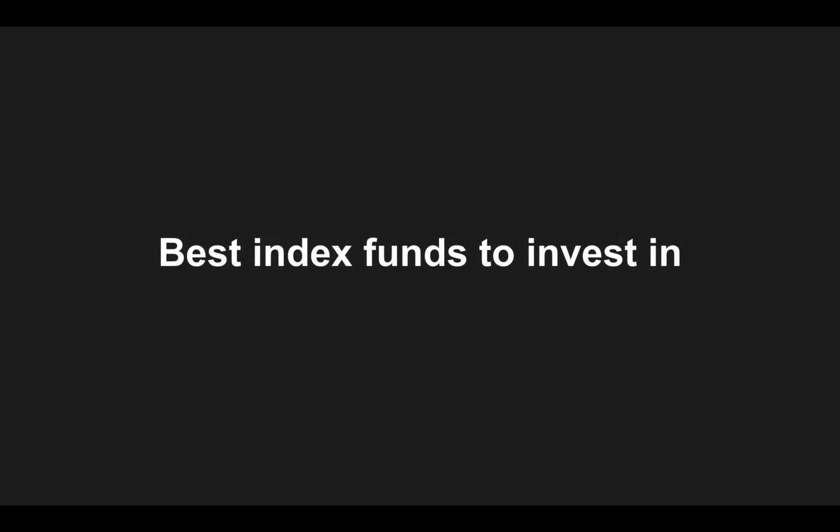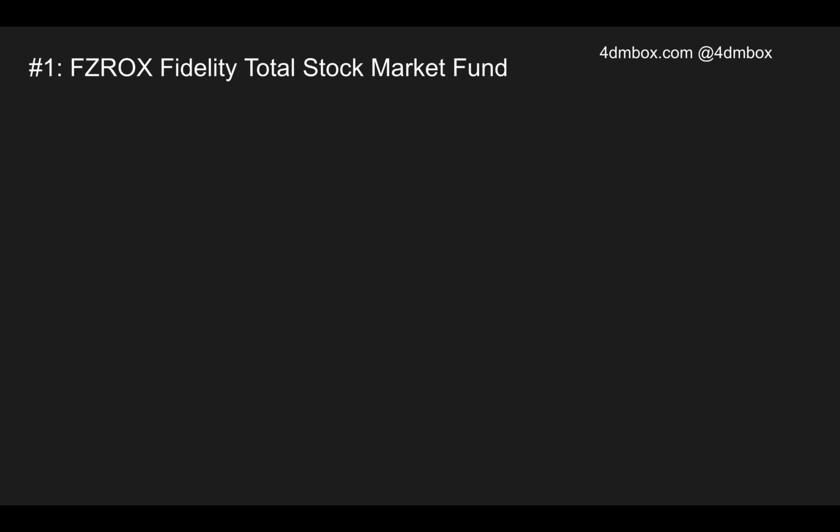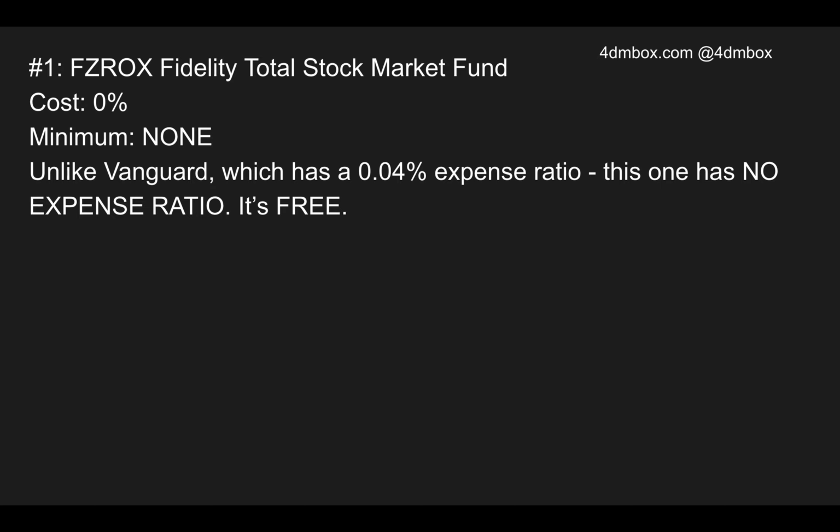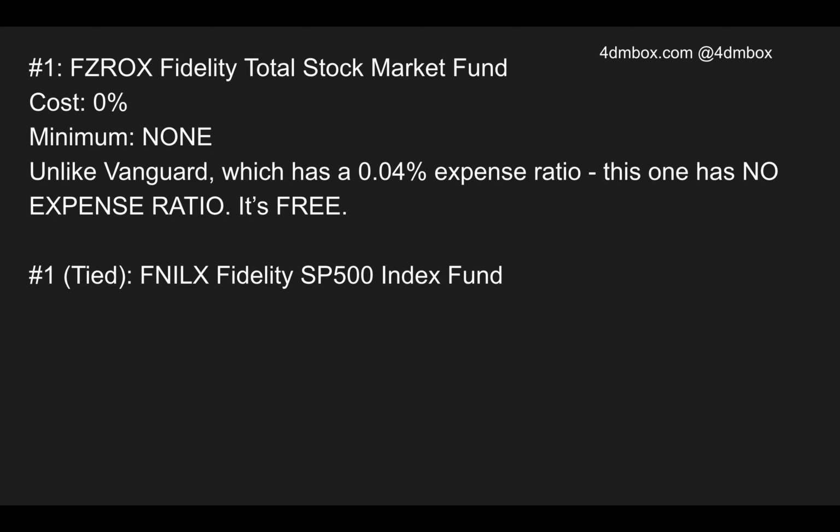Number 1, FZROX, Fidelity Total Stock Market Fund. Cost 0%. Minimum none. Unlike Vanguard, which has a 0.04% expense ratio, this one has no expense ratio, which means it's free.